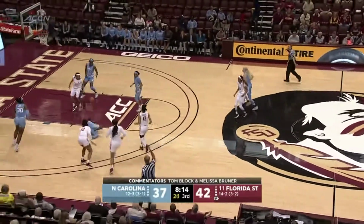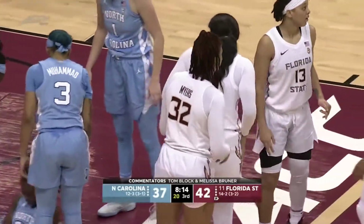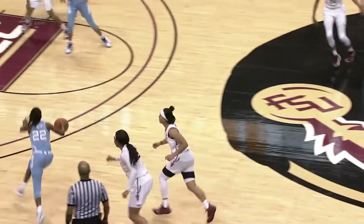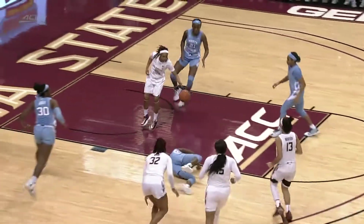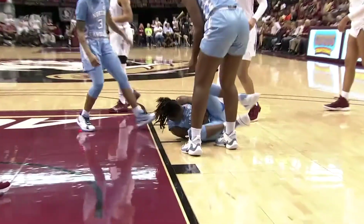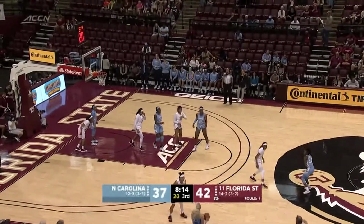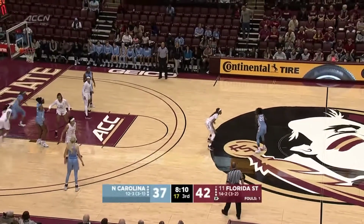Florida State tries to trap. It'll be a foul on Myers. Shayla Bennett went hard to the ground. Looks to be a little bit shaken up. You have to hope she's okay. Again, not a lot of depth over there on that Tar Heel bench. Lindsey Myers with the inadvertent trip. It's up on her own power. I don't know if that was her wrist or her shoulder that got pinned underneath. Yeah, it looked like she was holding her arm or wrist. She's going to stay in the game.